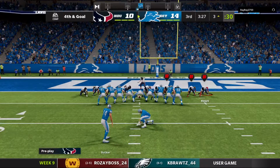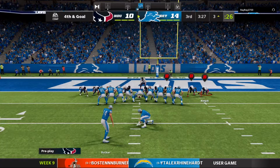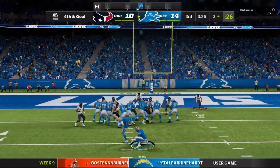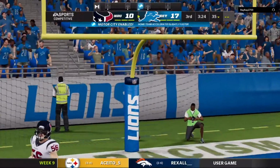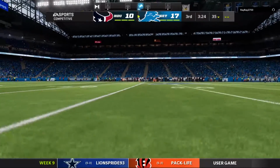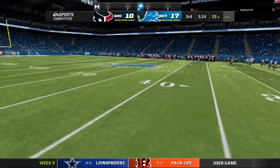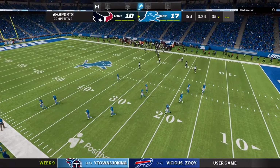Now the Lions, they send out the field goal unit here. From the left hash, should be a fairly easy one here. Butker's kick here is good. And that moves them up by a touchdown now at 17-10. Well, looking at it from a defensive perspective, that keeps the deficit very, very manageable. You know, all things considered, not a bad job on the defensive side.